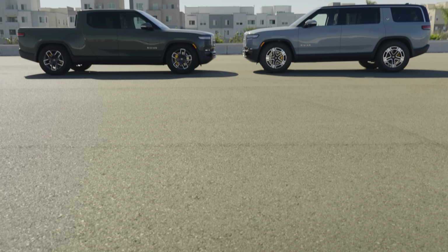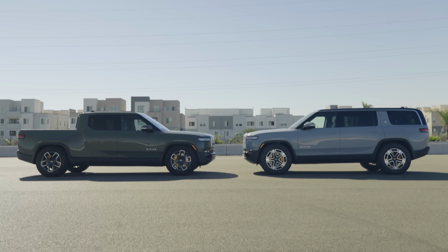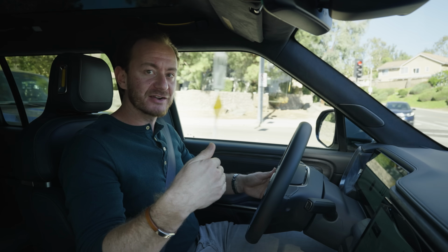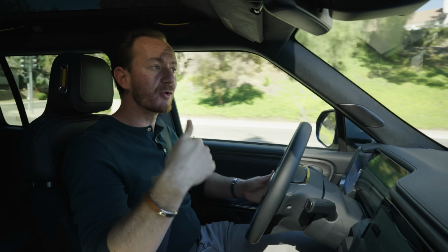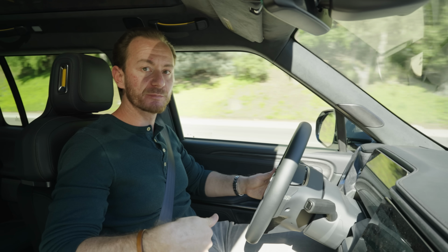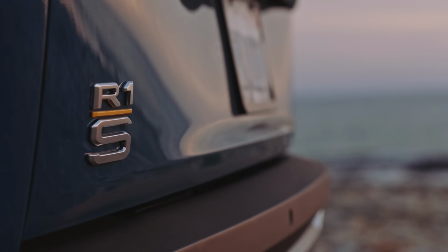The R1S has an advantage even over the R1T pickup truck. Even though they have similar ground clearance, the R1S has better angles. You're less likely to hit the front bumper or the rear bumper or get high centered over the breakover point under the car. This thing seems pretty battle ready out of the box.